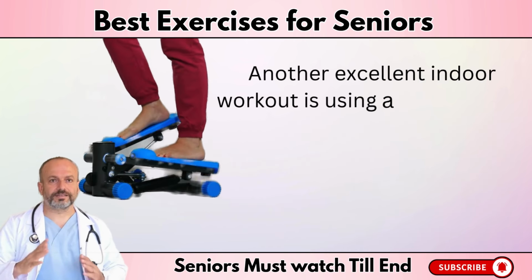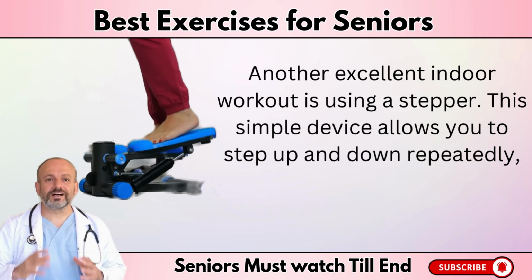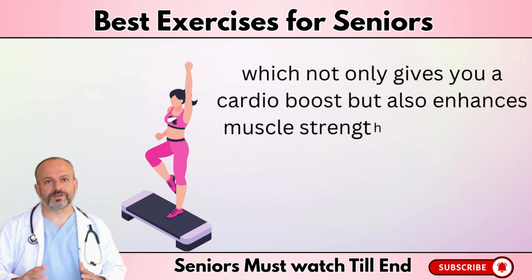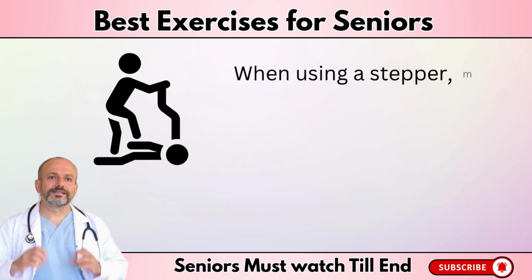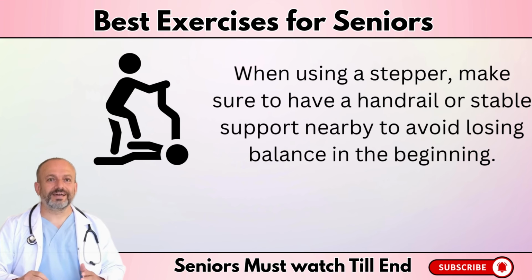Another excellent indoor workout is using a stepper. This simple device allows you to step up and down repeatedly, which not only gives you a cardio boost, but also enhances muscle strength, balance, and bone density. When using a stepper, make sure to have a handrail or stable support nearby to avoid losing balance in the beginning.